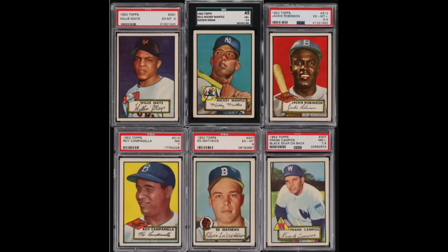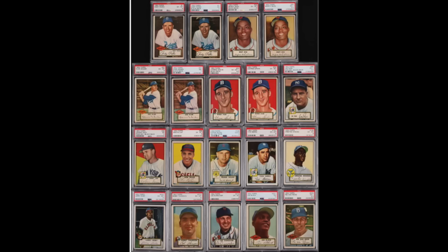Number 6, 1952 Topps Baseball Complete Set. It's actually the Complete Master Set. The 52 Topps Baseball Set features 406 cards, but the Master Set, including all the variations, features 491 cards. Every card is graded by PSA except for the Mickey Mantle, which is graded by SGC. The Mantle is an SGC 3.5, but the rest of the set is generally mid to upper mid grade. You can see Jackie Robinson's a 6.5, Willie Mays is a 6, Eddie Matthews rookie is a 6, etc.